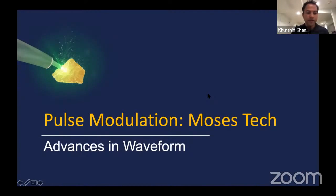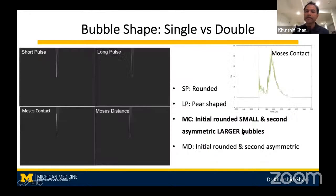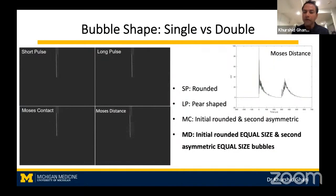So what is the MOSES technology? It's a pulse modulation where we're able to split the single vapor bubble of a long pulse or a short pulse profile into two pulses in rapid sequence. These videos show what they look like under high-speed imaging. There are two types of MOSES bubbles that you can choose in the MOSES system. One is called MOSES contact, which has a small initial bubble and then a larger bubble. Whereas MOSES distance has two equally sized, symmetrical split pulses. And it's MOSES distance that I use a lot when I'm doing dusting in the kidney.